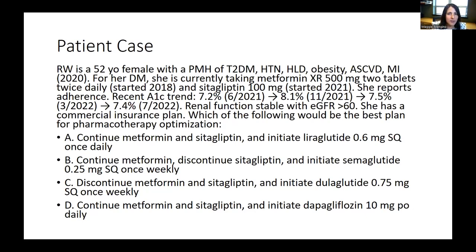Okay, so looking at the results, it looks like the majority of people selected option B. A few people did also select option D, so we can kind of talk about a few of those.